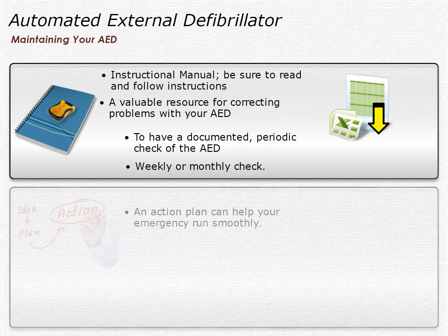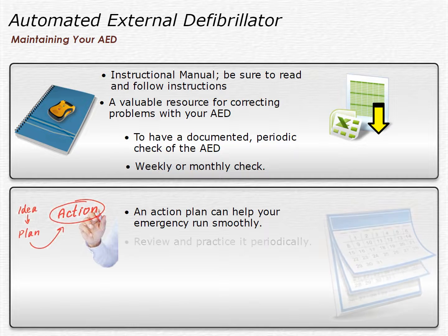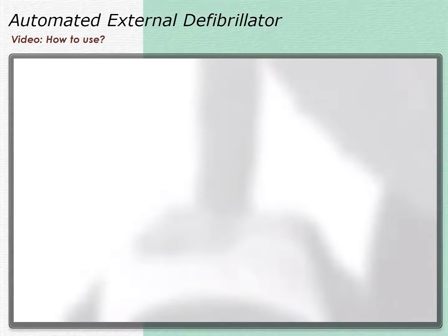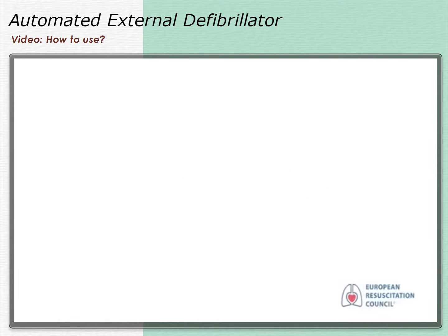Finally, an action plan can help your emergency run smoothly. If your organization has one, review and practice it periodically. First, this film will show you how to perform CPR and use an AED in real time. Afterwards, it will show you the techniques again with an explanation of each skill.